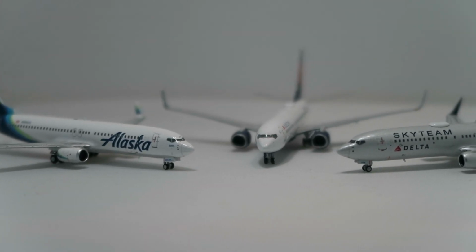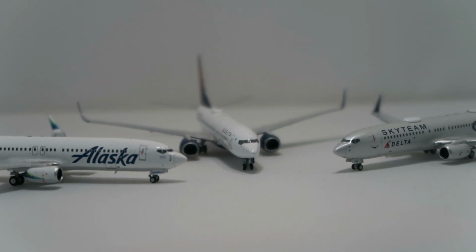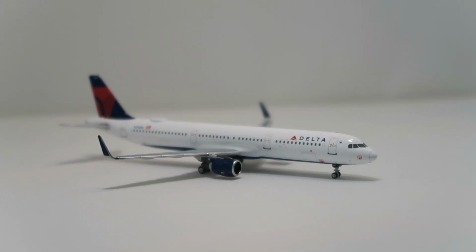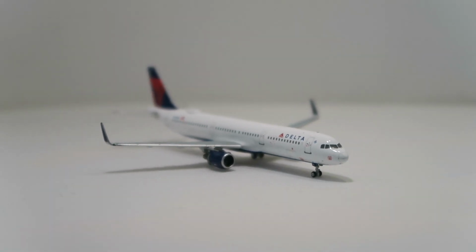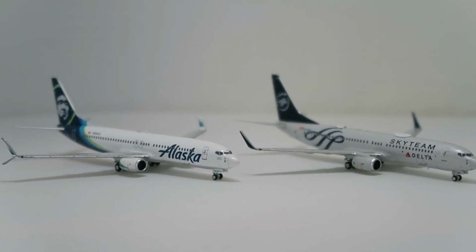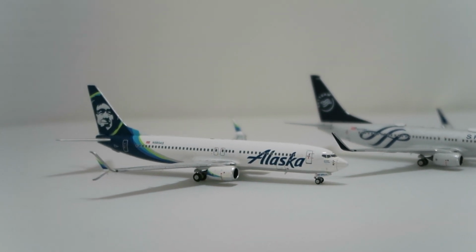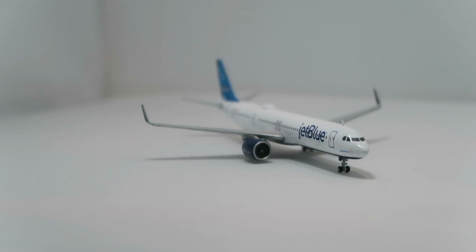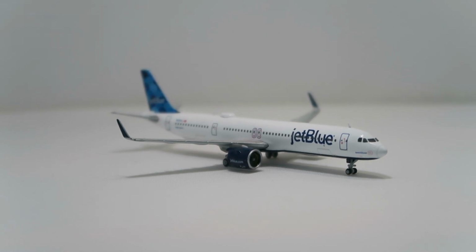Now I think what the community has noticed in the past few years, or past 2 years in fact, is that GeminiJets has kind of tried to catch up to NG Models in the amount of models they've been producing and the amount of quality and detail they put into their models. And this has left some grey areas in the releases that they've made in the past few years. A good example of this is the JetBlue Airbus A321neo in the blue bubbles livery.